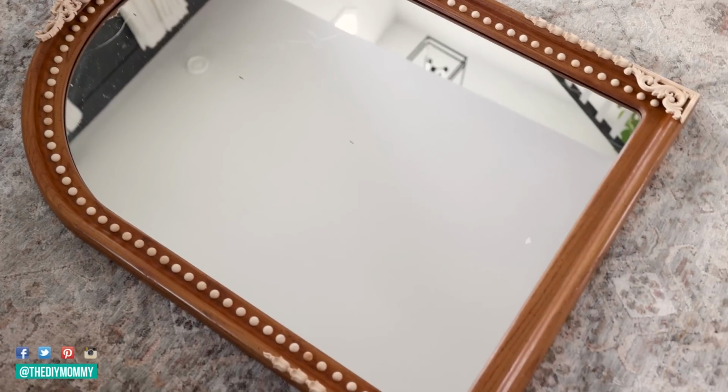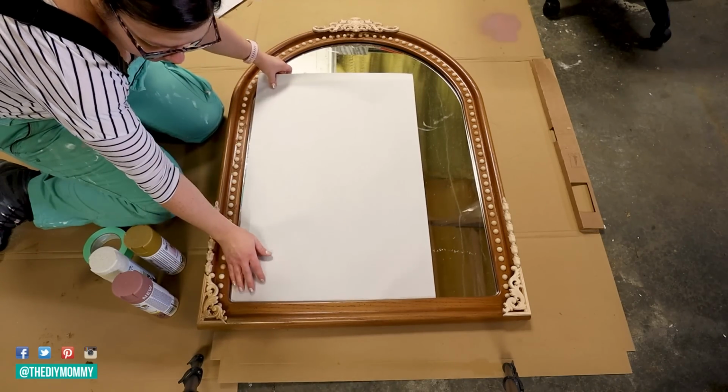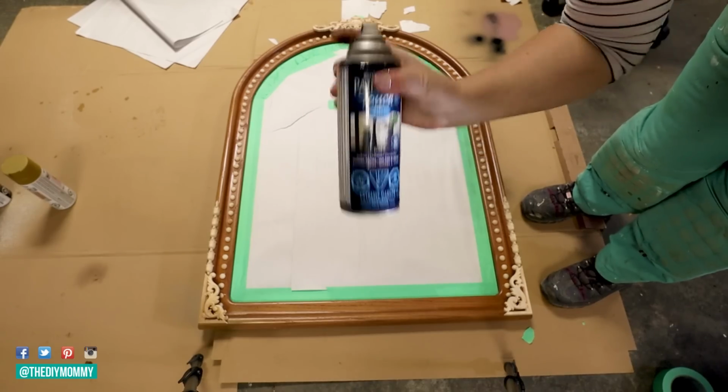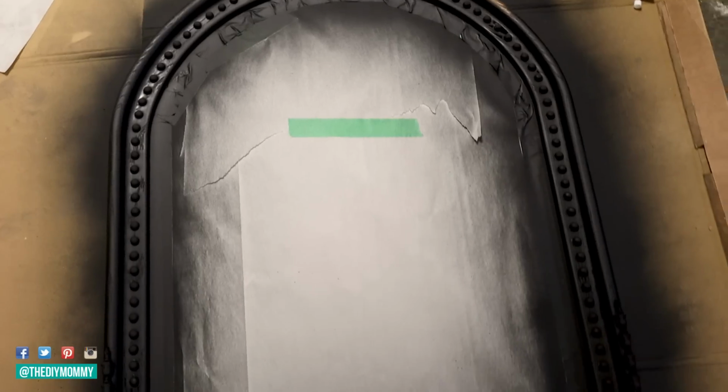Once everything was set, I took this to my well-ventilated garage and took some matte black spray paint I already had on hand. I masked off the whole frame and made sure it was all taped off, and then I sprayed the frame matte black. I just did one coat, let this dry completely, and now I am using Rub and Buff in Antique Gold.